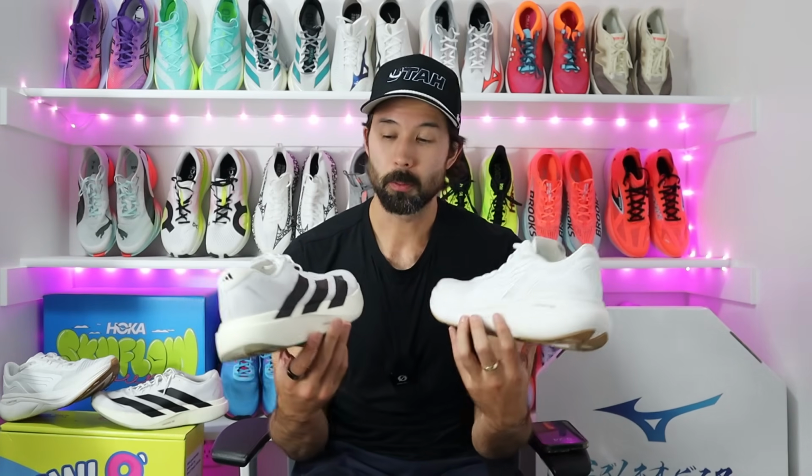From a price standpoint, both shoes come in at a very affordable $150, which I absolutely love. It's one of the reasons this category is actually my favorite category of shoe. The other is because I prefer a lighter shoe. But really, at the end of the day, $150 for both of these shoes, and we'll dive into the rationale behind it all, but they're going to be some of the best bang for your buck shoes on the market.